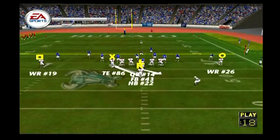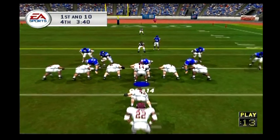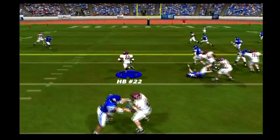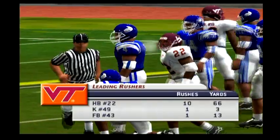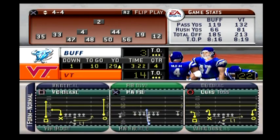First and 10, ball on the 42-yard line. Virginia Tech sets up in the I. Number 14, hands off to the left, tries to shoot, and they make the stop at the 29-yard line. He seems to be running harder and harder as the game goes along. And if you notice, guys, the defense seems to be getting a little bit tired out there.